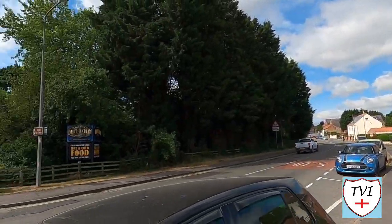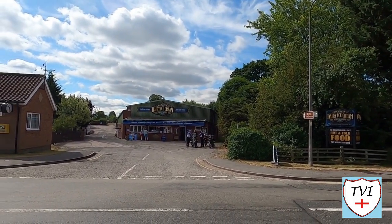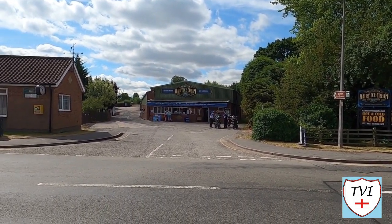Now, of course, as I said at the top, Blyton has an ice cream parlour, and it's very, very well known and very popular. It's right here, there it is, Blyton Ice Cream, since 1985. And a bit later, we'll be sampling that.